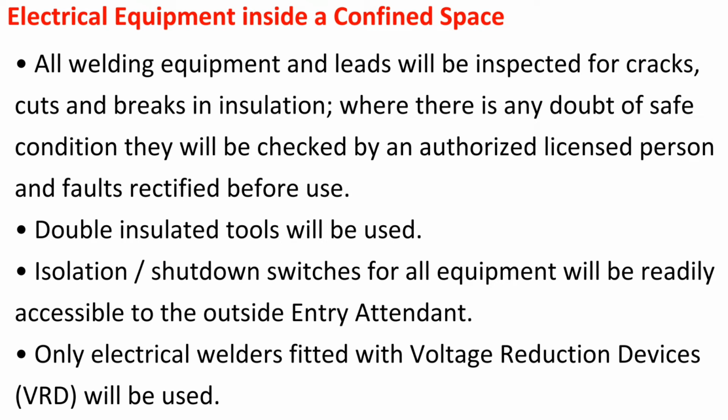All welding equipment and leads will be inspected for cracks, cuts and breaks in insulation. Where there is any doubt of safe condition, they will be checked by an authorized licensed person and faults rectified before use. Double insulated tools will be used. Isolation shutdown switches for all equipment will be readily accessible to the outside entry attendant. Only electrical welders fitted with voltage reduction devices, VRD, will be used.